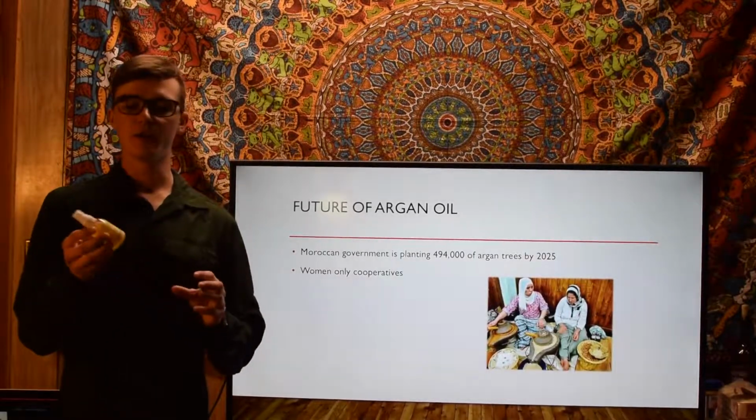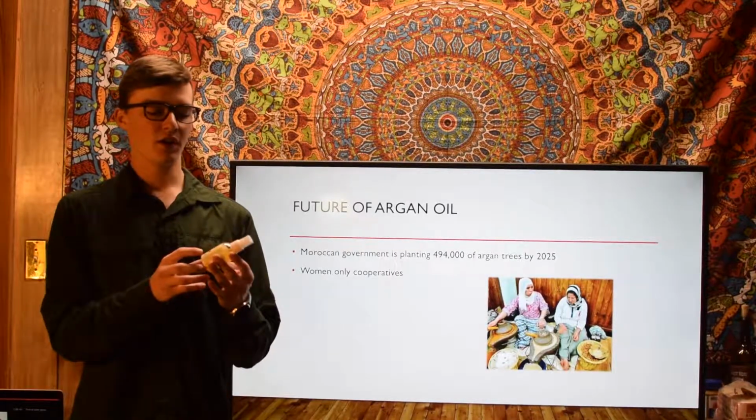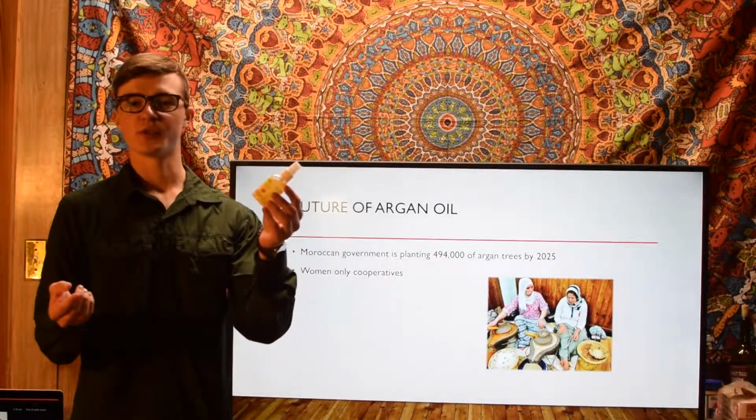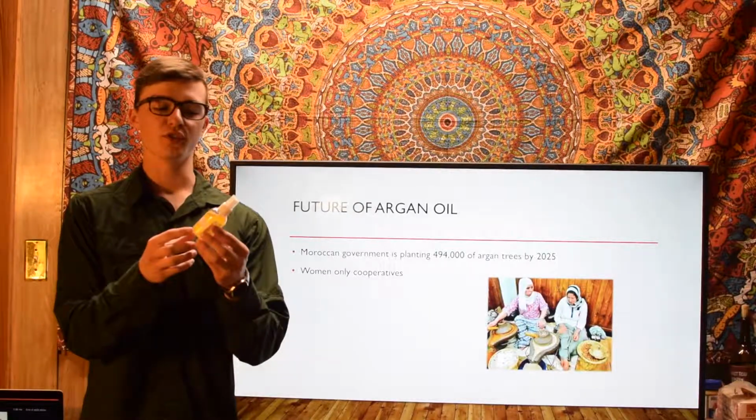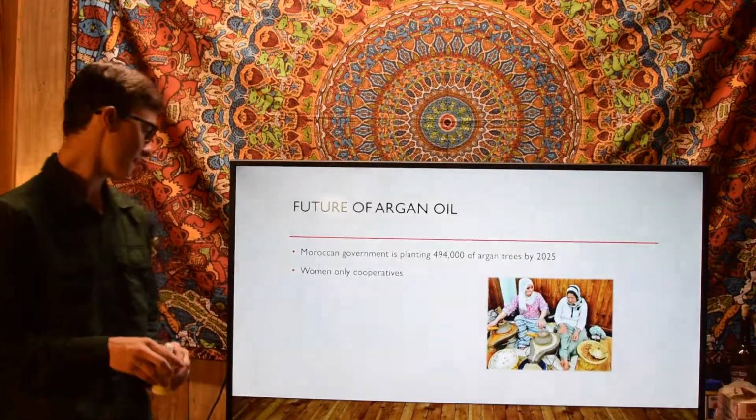While I was in Morocco, I grabbed an argan oil, natural oil that you spray. You can spray it into your hair. I just grabbed it. I was supposed to give it to my sisters, but I forgot. But this is what it looks like. It's just this yellow substance. It smells really good.